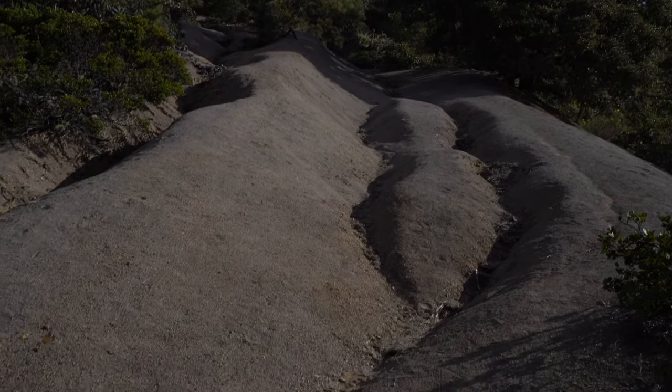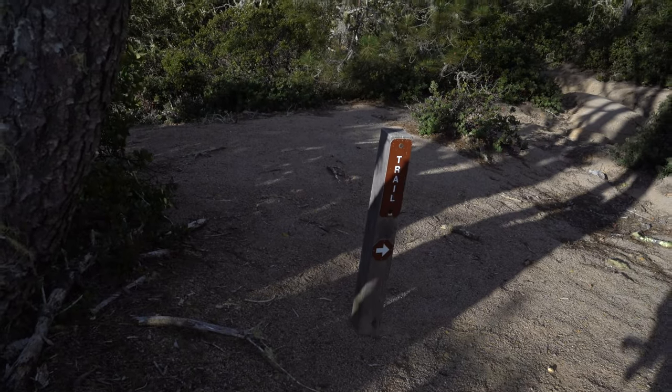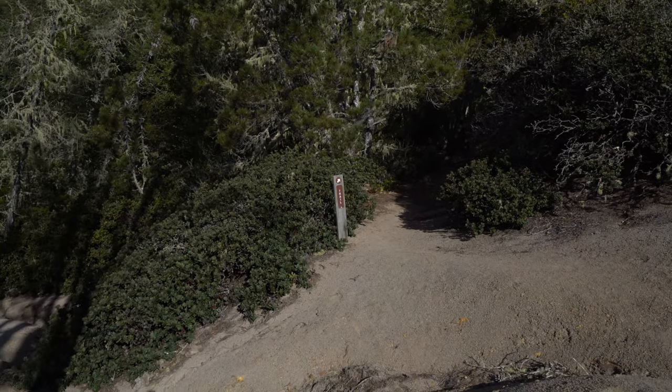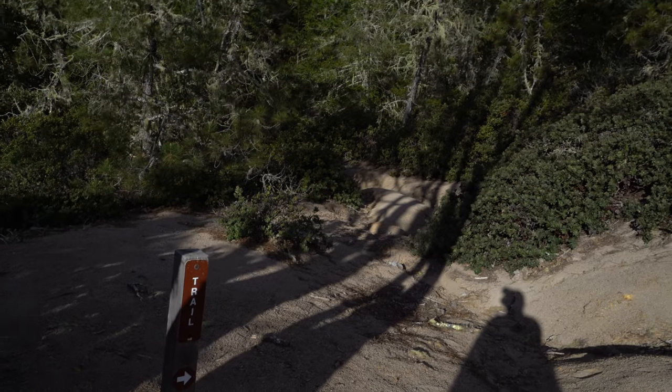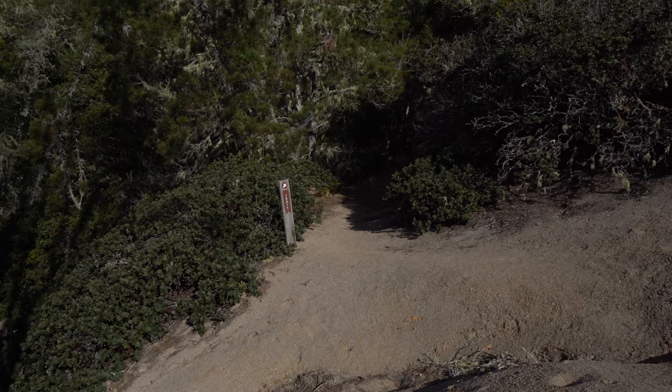So, we just had some good steep downhill to get to this point. And it says trail to the right. And there's another trail sign to the right. I'm guessing it used to go down that way, but it's kind of eroded. So we are going to go that way.